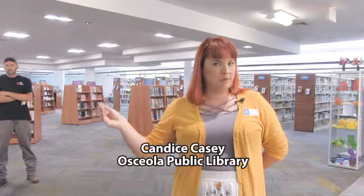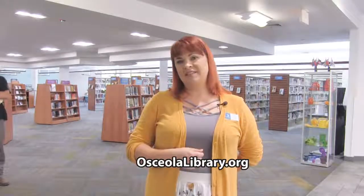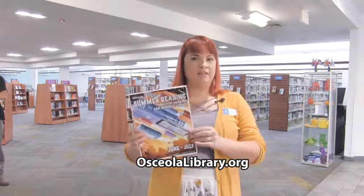We have about 40 public computers that are free to use. You can use the internet, you can make some prints. They are free for anybody to use. You don't have to have a library card for that. We also have all sorts of free classes and programming and events that are free for anybody to attend, happening all the time. We have these lovely event guides that you can pick up at the front desk.